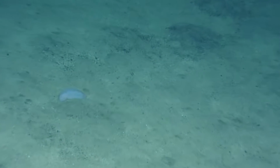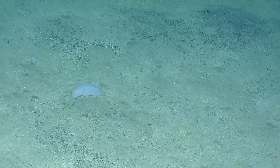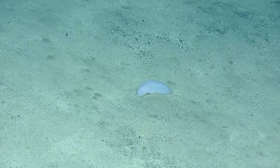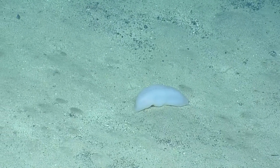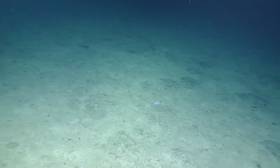Another sea cucumber. Oh, that looks a lot like the fellow we saw earlier. The big lumpy one. Yeah, I'm still sticking by my guns and saying that was probably a gastropod or a sea slug of some sort, just because of the antennae. You don't normally see those on cucumbers. This one doesn't seem to have any antennae. Yeah. There's another little shrimp on the ground too.